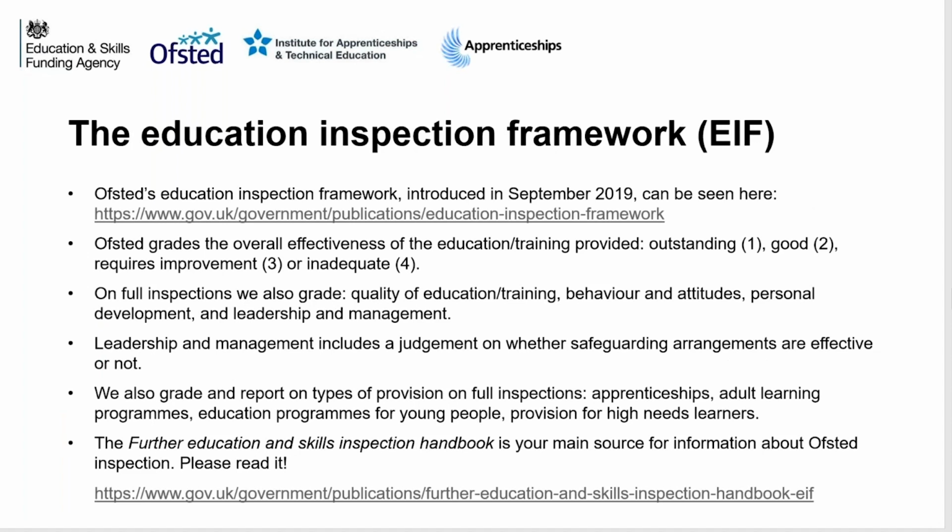I referred to the Education Inspection Framework. That's the national quality framework against which we inspect. There's the link there. You will get an overall effectiveness grade: outstanding, good, requires improvement, inadequate. We also grade quality of training, behaviour and attitudes, personal development of apprentices, and leadership and management. And the leadership and management grade includes a judgment on whether safeguarding arrangements are effective or not.